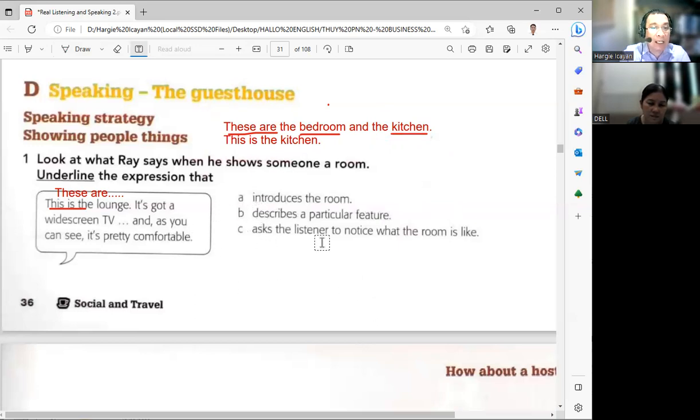What do you think would be that one? Introduces the room, describes a particular feature, asks the listener to notice. What is this particular thing that introduces the room? This is the lounge. Describes a particular feature. What is that? It has, it's got. So it's got a widescreen TV. So that is the room.